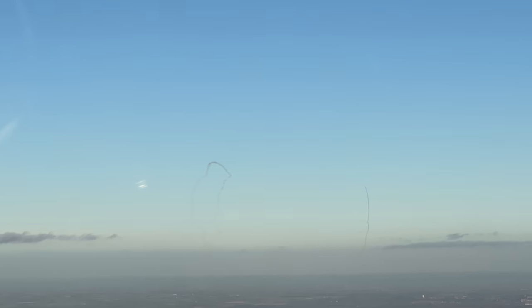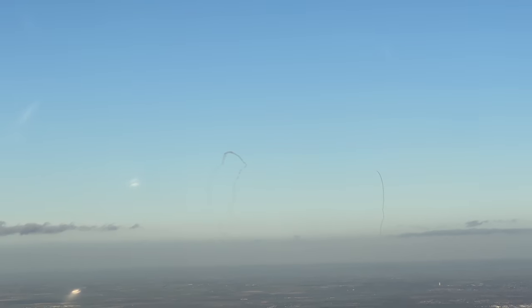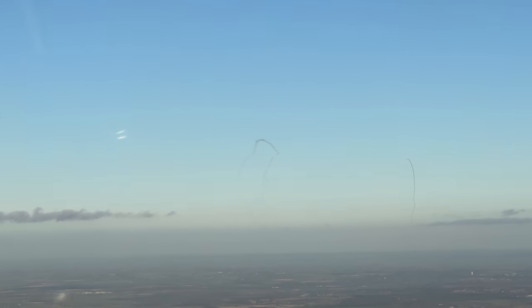I don't know if you can even see that. Oh yeah, he's going over the top, look there, wow. Whee, someone's doing aerobatics over at Swinderby. Why? Crikey.